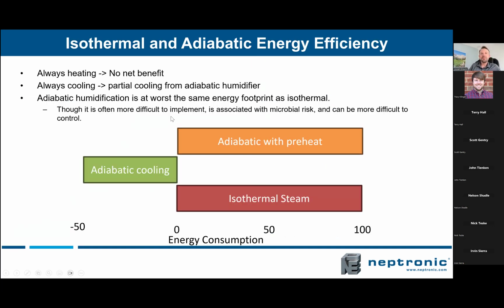There we go. So that just gives you an idea of the energy consumption. And so if you're always in heating, there's no real net benefit to going with an adiabatic humidifier if your humidification coincides with your heating, because you're just going to have to heat more to evaporate the water. It would probably be easier to control using steam, just because the humidifiers are more versatile, easy to install, and you don't have to worry about preheat.